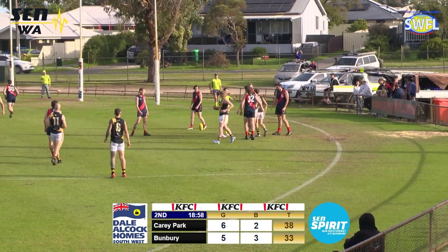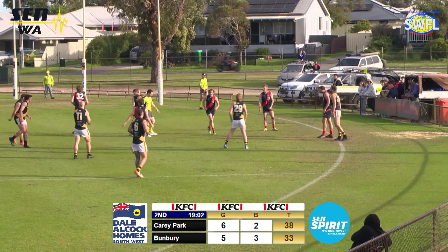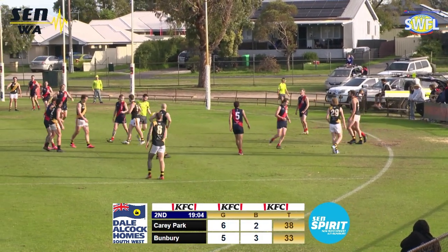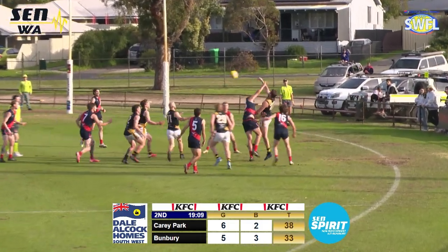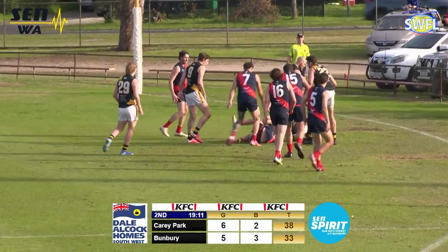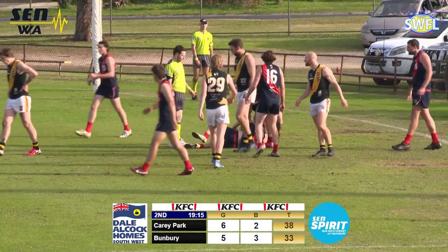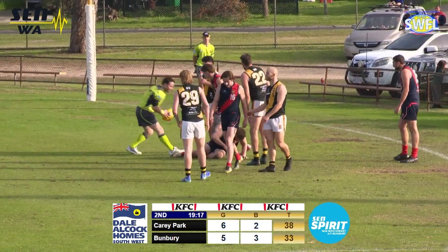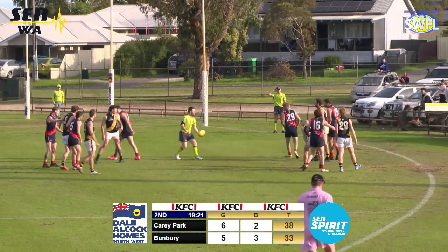It is very, very hot out there. I tell you what, no second given, is it? You just got to get it, got to move it, but you still need to stay controlled. Bunbury find themselves basically in the same position as Carey Park in the first quarter. They need a goal out of this one. As the ball's thrown up, it stacks on the mill. And the umpire will come in and throw it up once again about 40 metres out from Bunbury's goal. I think the players will be looking forward to half-time, Weaver, just to take a breath.